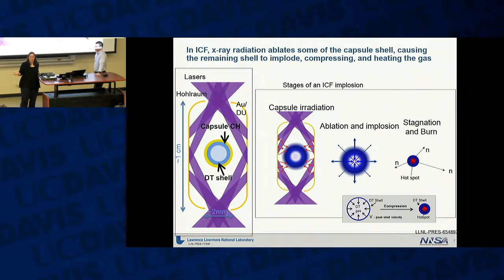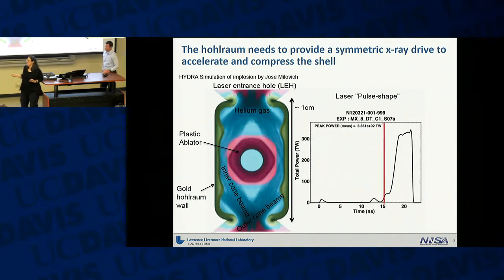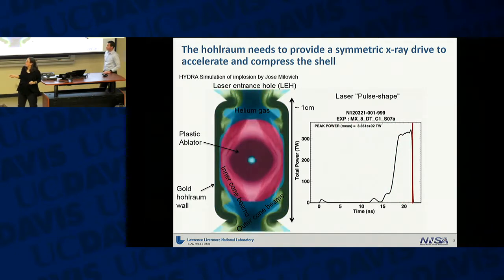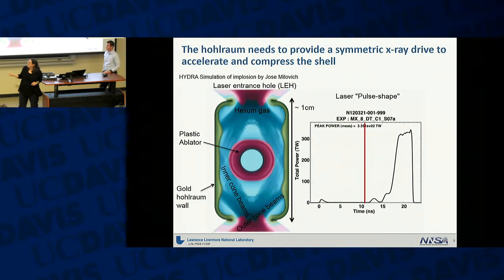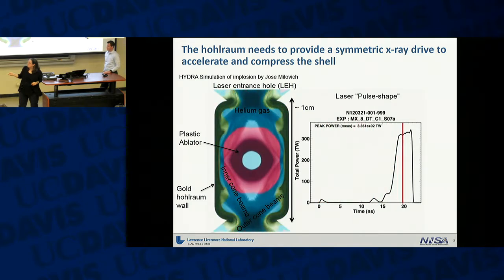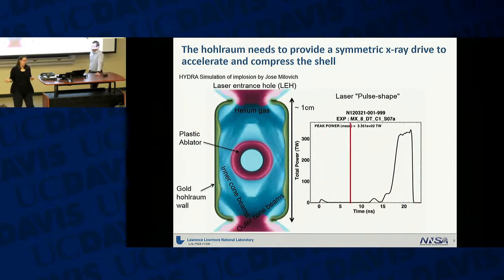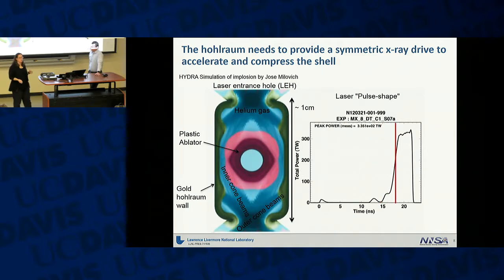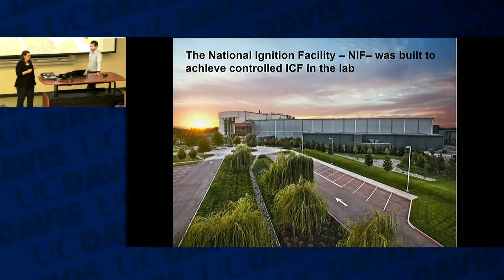Here's a video. It all happens in 20 nanoseconds, so 10 to the minus 9 seconds. So the lasers come in, they hit the wall, that starts ablating, and the capsule implodes. All of that happens in 20 nanoseconds or less. A lot of experiments are 10 nanoseconds now. So that's what we're trying to do at NIF.